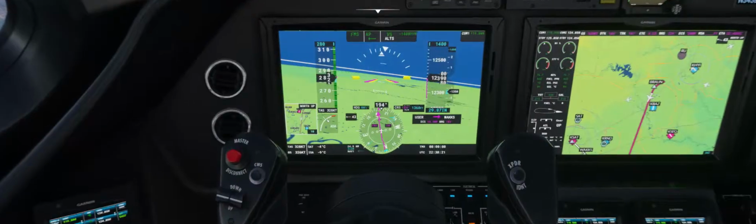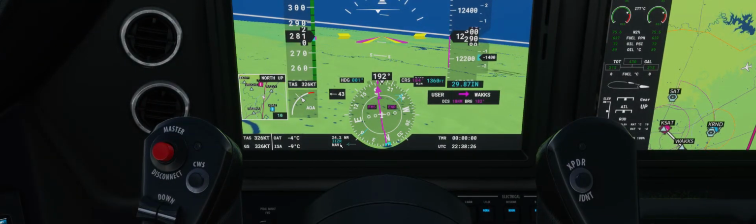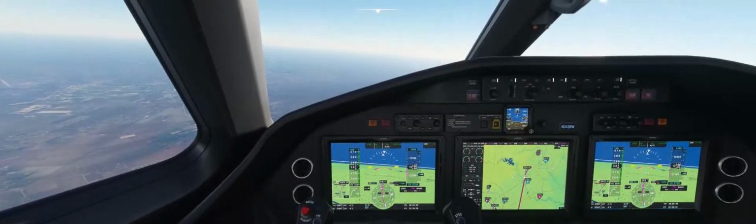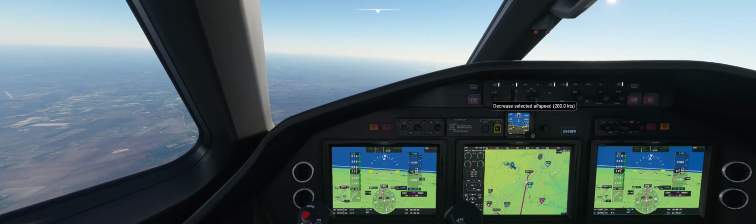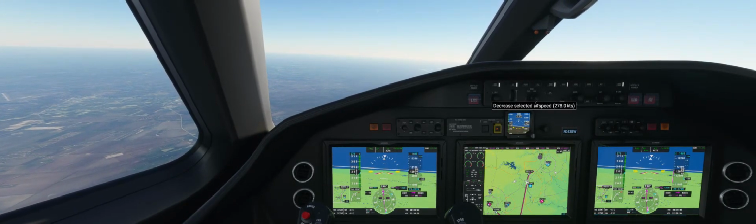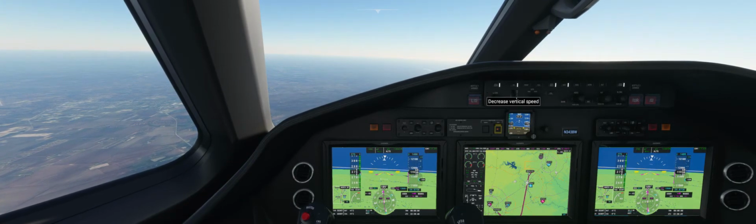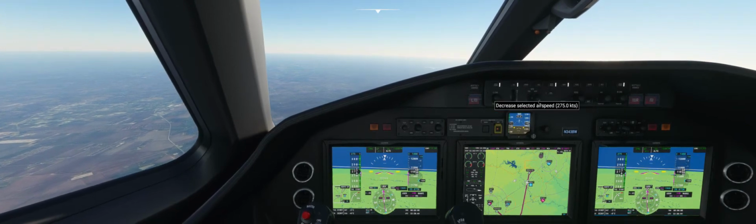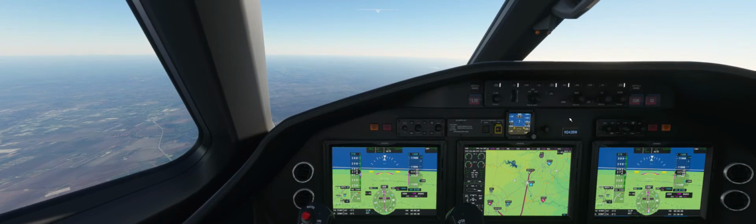We do have ILS information now. IZR, India Zulu Romeo. That's great news. 37 miles, 12,000 feet. Increase our descent rate and continue slowing. Need to be below 250 at 10,000 feet. We're at 11.7 now, descending.